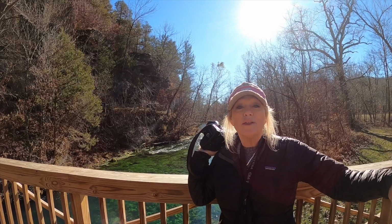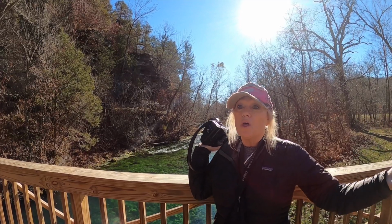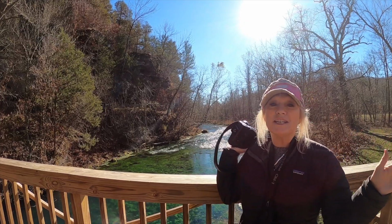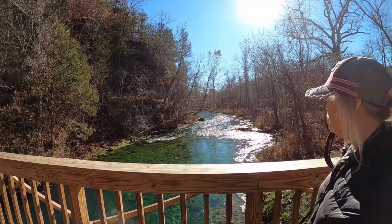What's really cool is the water around the springs looks very blue. The water down here in the creek part looks green. Wait till you see this, it's gorgeous. It's like an emerald green, guys.